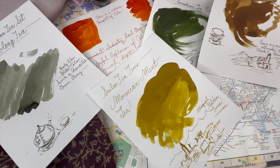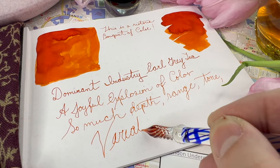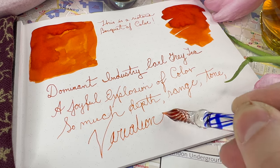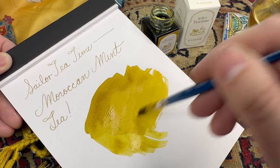So, out of all these teas we've discussed today, which one is my favorite? It's always difficult. I always wrestle with this, but I do like to give you an answer. It's a lot of fun in these videos, and it's nice to be pinned down to a definite statement. So, I really love the Earl Grey tea. I love the variety and its color. And I also love the Moroccan mint tea. I love greenish inks that are usable. But I don't use either of those colors as much as I would like.